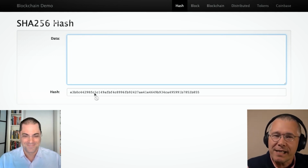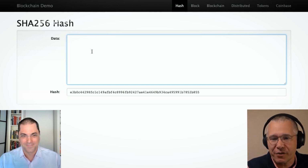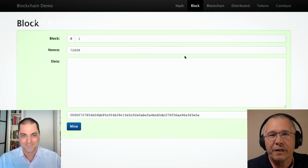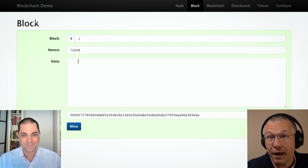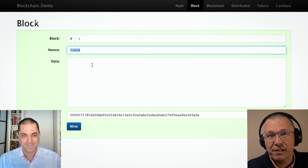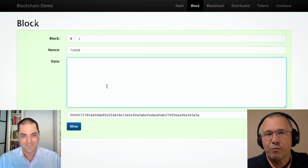So that's a hash. Not very interesting, I guess, in the sense that I can just type stuff and know that I have the same thing. That doesn't seem all that interesting. I'm going to make what I call a block out of this. It looks very similar to what we were looking at before, but instead of one text area, now I've got three. I've got one that I call a block. We'll call this block number 1. I have an entry here I call a nonce. We'll go into what that is later. And then just some data. You can type whatever data you want.